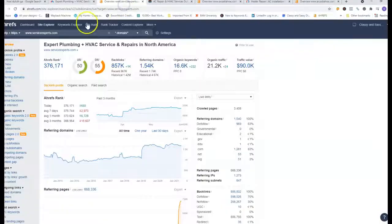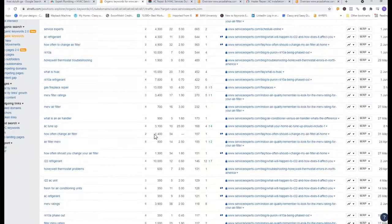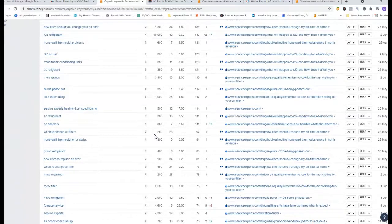I also pulled up your site in a site that we call Ahrefs. Ahrefs is a site that we use to look at websites, see how they're ranking versus their competitors, that sort of thing. If you look here, you have quite a bit of backlinks, referring domains, and organic keywords. If we look at organic keywords, you are ranking for a lot of national keywords. It doesn't look like there's too many that are pulling up in your area in particular.